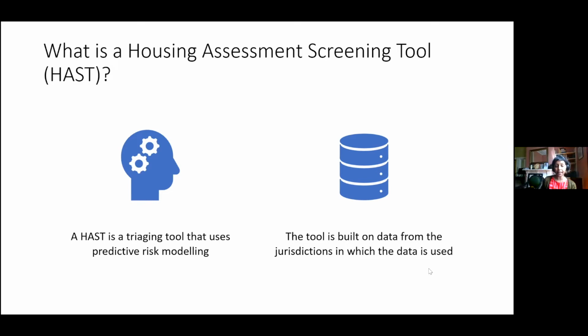The HAST is a triaging tool that uses an approach called predictive risk modeling. Because it uses predictive risk modeling, it's actually built on data from the jurisdiction in which the tool is being used. So in Allegheny, we used data from Allegheny. For those of you who don't know, Allegheny is the county associated with the city of Pittsburgh. We used data from that county to figure out the kinds of questions and the kinds of data fields that will be most predictive of future risk.